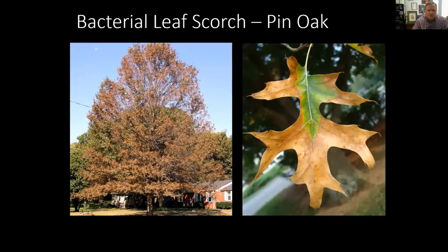And then moving on to this, which is always a frequent flyer in the lab in late summer and fall when symptoms of bacterial leaf scorch start showing up. Our poster child for bacterial leaf scorch in Tennessee is pin oak. Usually you'll have a tree like this that starts turning brown much earlier than normal. You'll see leaf scorch, and the scorch can vary from tree to tree. Sometimes it'll look kind of purple with some scorch around it, or often you'll see some green tissue with scorch. Usually it's semi-mature to mature trees that you'll find this on.